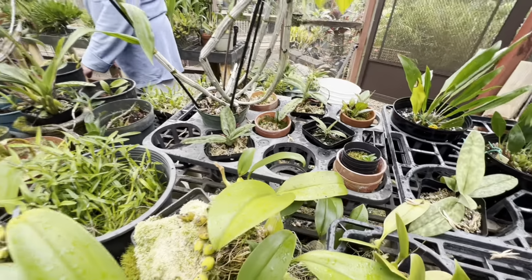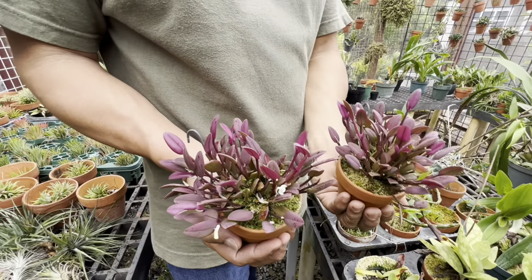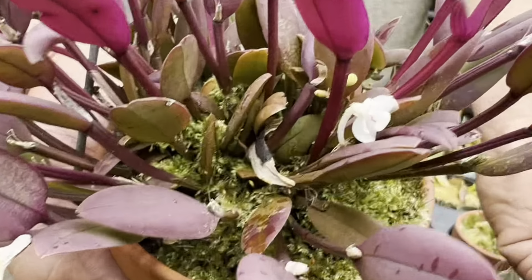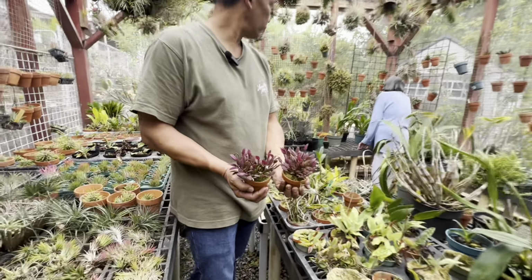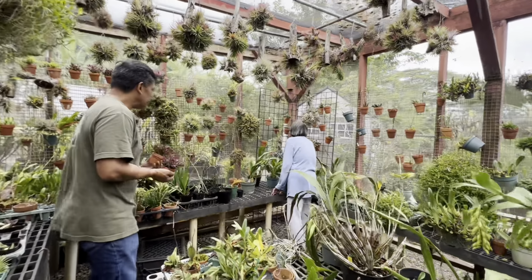Yeah, look at this orchid. The leaves are purple. Oh, cool. Is there a tag? That's the flowers, tiny little white flowers. Yeah, I don't see a tag on it. Oh, it's starting to rain.